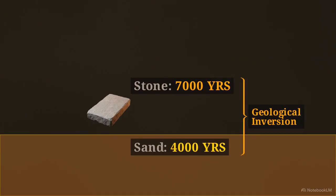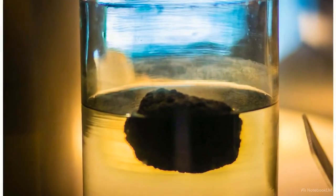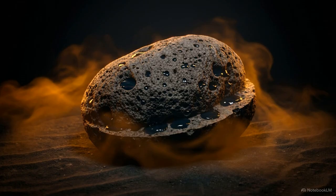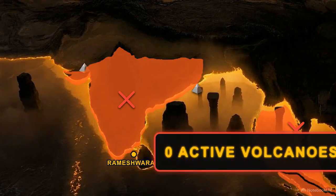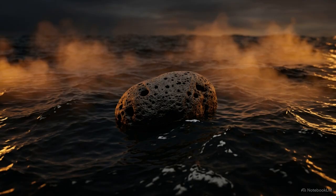there. Within the structure are stones that remain buoyant on the water's surface. A common scientific theory suggests these are pieces of pumice, volcanic rocks containing trapped gas. However, the pumice theory faces two problems. Pumice typically absorbs water and sinks over time, and Rameshwaram has no volcanic activity within thousands of miles to provide such a massive volume of stone. Science can confirm that the bridge is an artificial arrangement, but it lacks a clear explanation for the source of the materials or their sustained buoyancy.